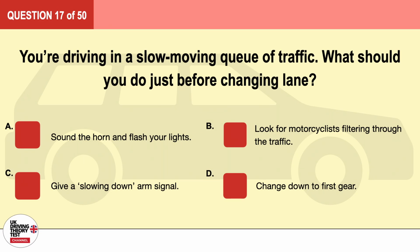Question 17. You're driving in a slow-moving queue of traffic. What should you do just before changing lane? A. Sound the horn and flash your lights. B. Look for motorcyclists filtering through the traffic. C. Give a slowing down arm signal. D. Change down to first gear. The correct answer is B. Look for motorcyclists filtering through the traffic.